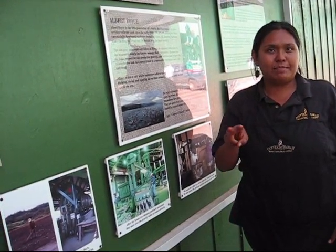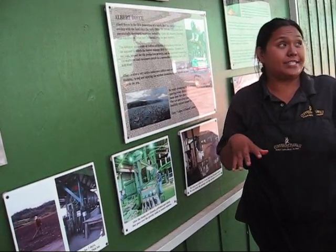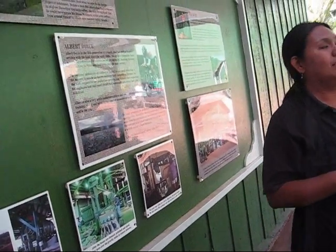We have 2 types of coffee, either a blend or 100% from our trees. That's a coffee tree right there. You see that against the wall? In the front of the store, you're going to see more trees with fruit on top.